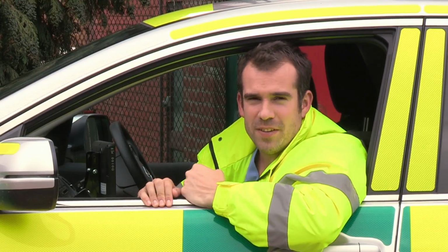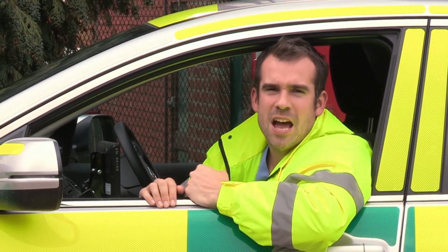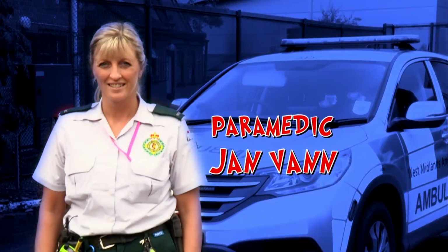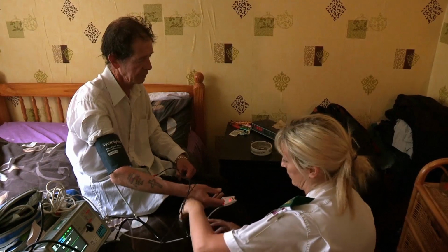Paramedics use state-of-the-art vehicles like this to respond to medical emergencies within minutes. And today, I'm going with them to see what it's like to be first on the scene. Yo! On call with me is paramedic Xand van. She can do 20 emergency call-outs in a day. And a new case has come through.